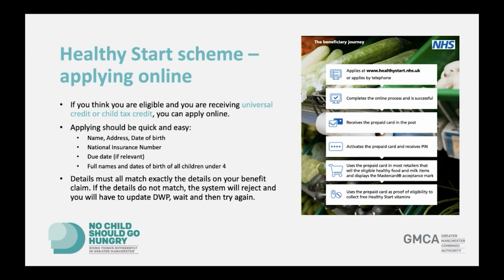The other thing to remember at this stage is that the DWP also have to recognise that you are entitled to Universal Credit. So if a Universal Credit application is very recent, again, the DWP check may not work. There is no limit to the number of times you can have a go at applying online, and therefore there is always the possibility of waiting and then trying again.